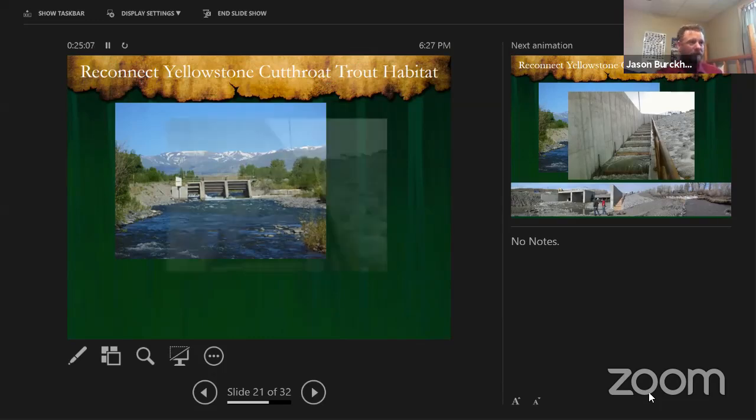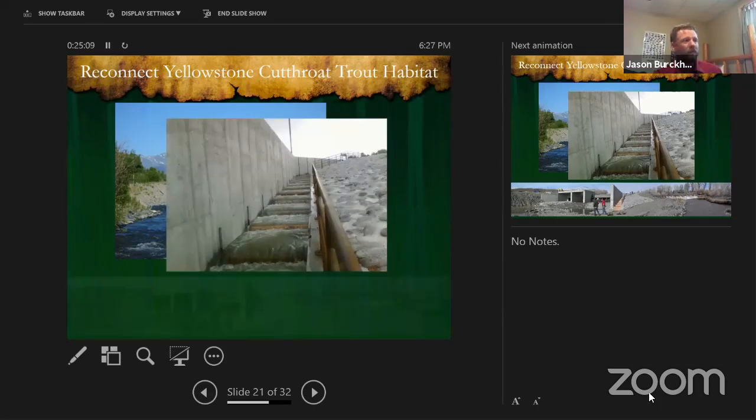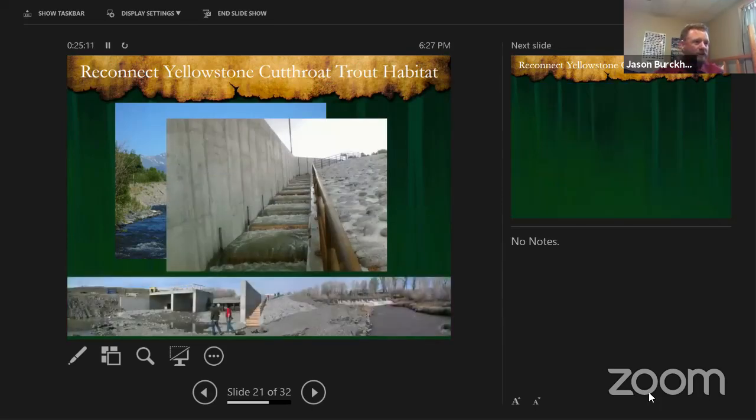Well, a project was completed with a new diversion structure that now integrated a fish ladder. This provides an opportunity for those fish to migrate upstream while water is being diverted for irrigation purposes. This allows for the upstream passage of fish at that structure.